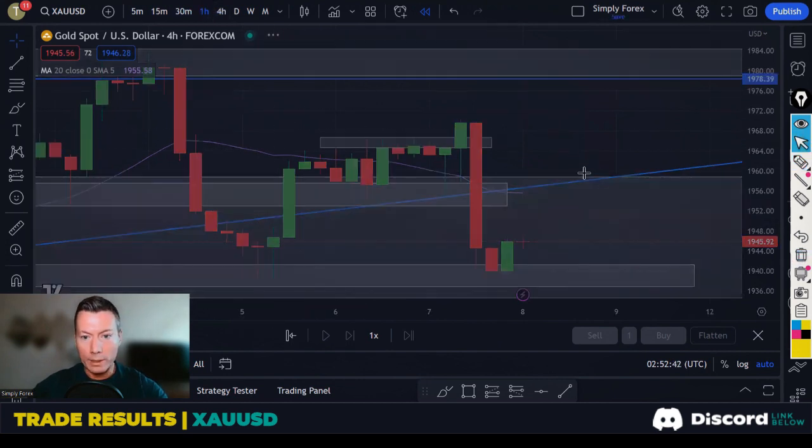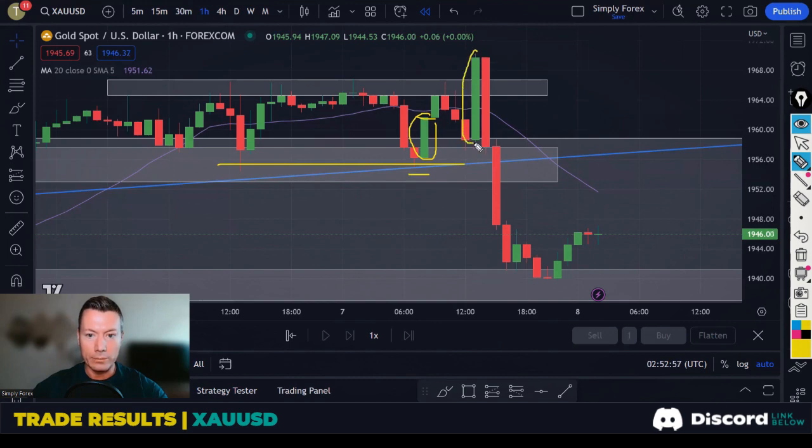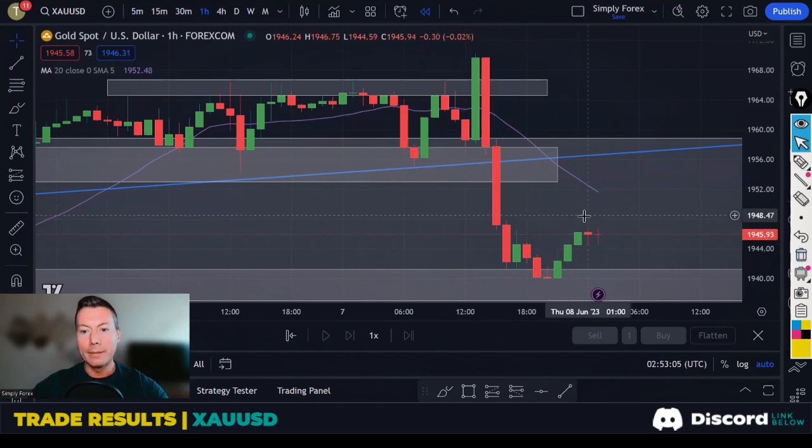If I show you the H1, guys, just quickly, we had this candle here, look. This candle came down to this grey zone that we're interested in, entered here, put my hedge below here, and even look at this H1 candle. I was thinking, what a wonderful trade, Tom. Bang. Okay. So, yeah, crazy day on gold yesterday.